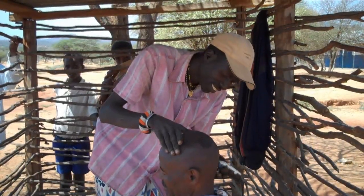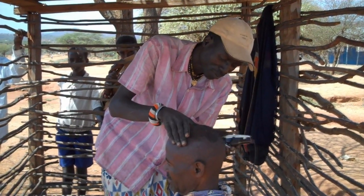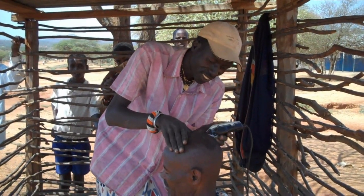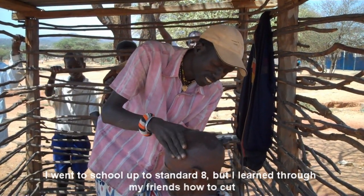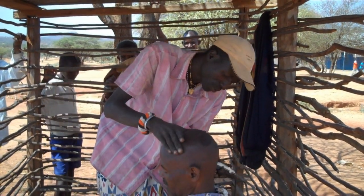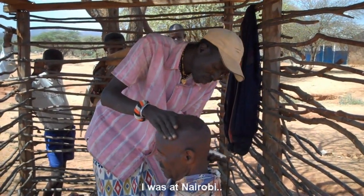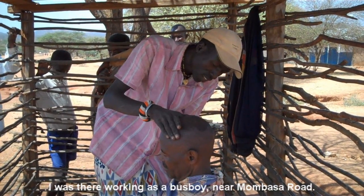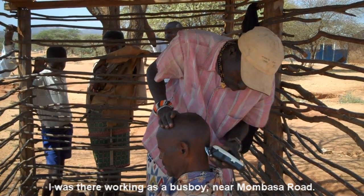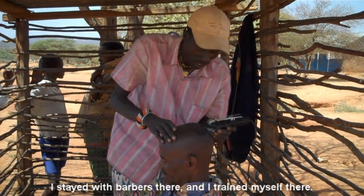How long have you been cutting people's hair? It's now 2 years. And where did you learn to do this? Did you go to school to learn it? I went to school up to standard 8, but I learned how to cut through my friends. Where was that? In Wamba? I was in Nairobi, working at a factory near Mombasa Road. I used to stay with the barbers there, and I trained myself there.